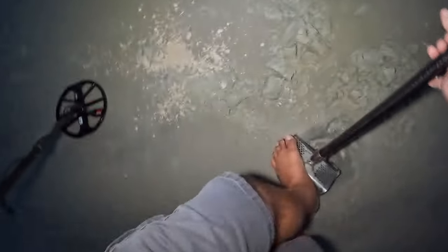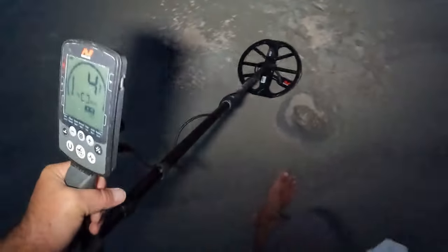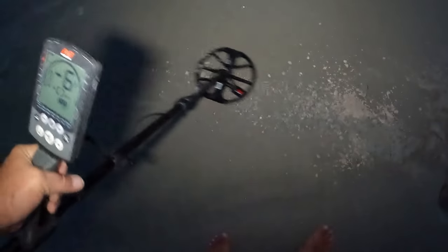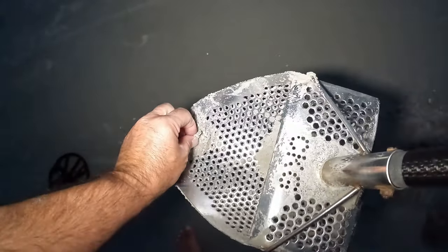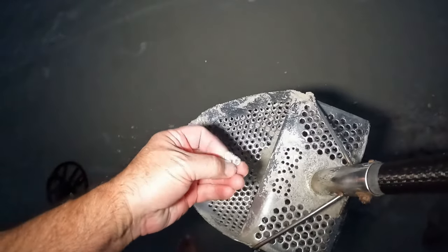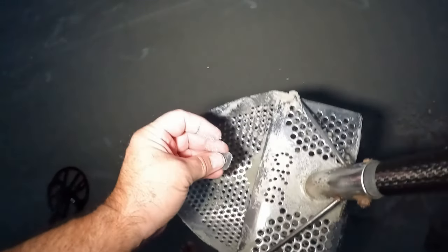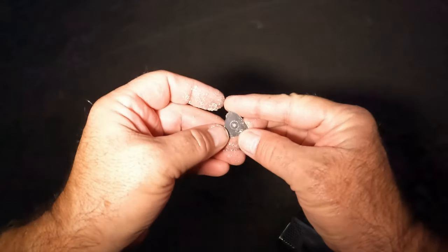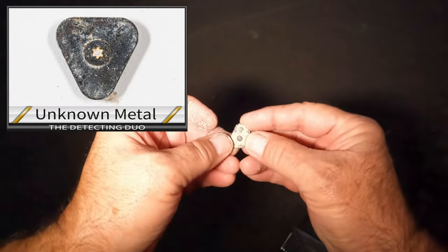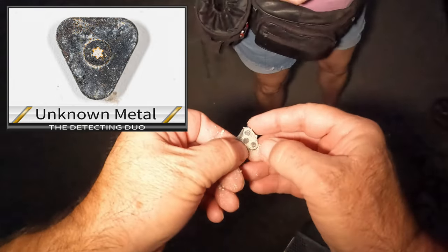Maybe just the stuff in the sand. Down to the shell stuff. Yeah. I think it's bits and pieces of things like this. Whatever that happens to be. I don't know what that is. Some kind of bracket thing of some sort, I guess. Oh, wow.